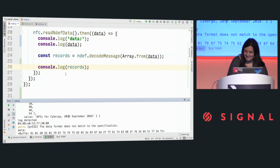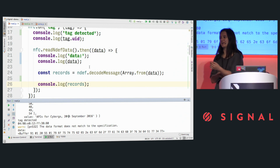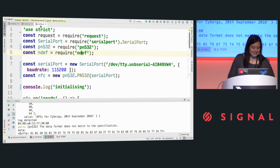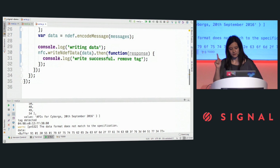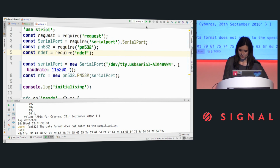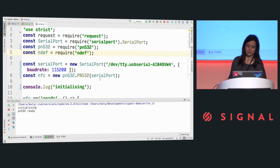I tried to make it interactive. OK, so I don't know what's on that endpoint, and there's no sanitization or anything. So let's have a go. I'm not going to write this right now, because I did that last time, and it overran. So having learned that, let's write some data. So what I'm first going to do is run the write script.